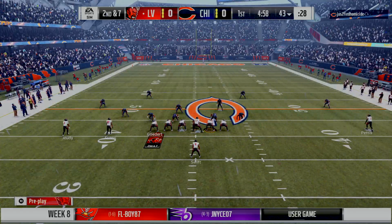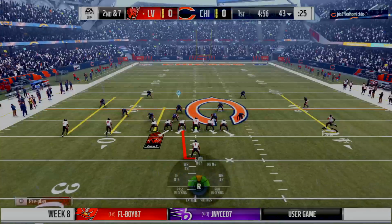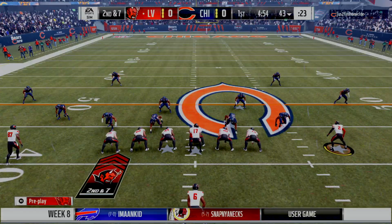Let's go! Blue 90! Blue 90! Detroit! Detroit!